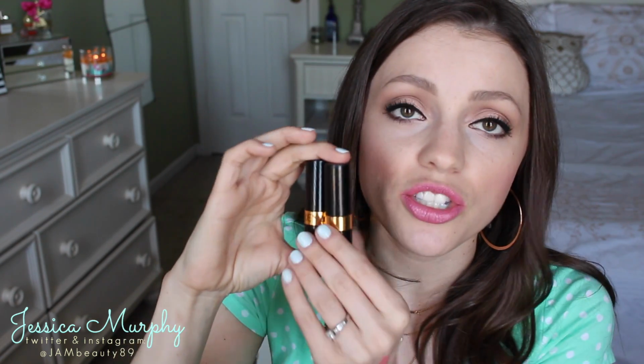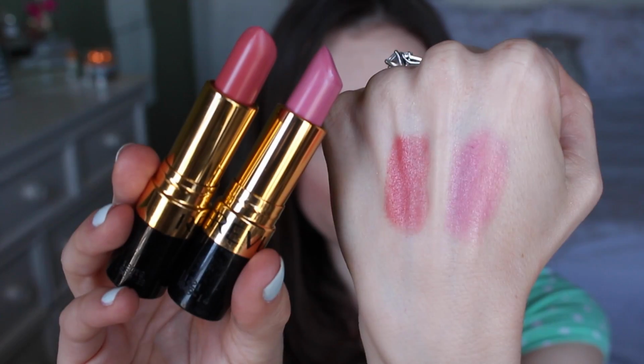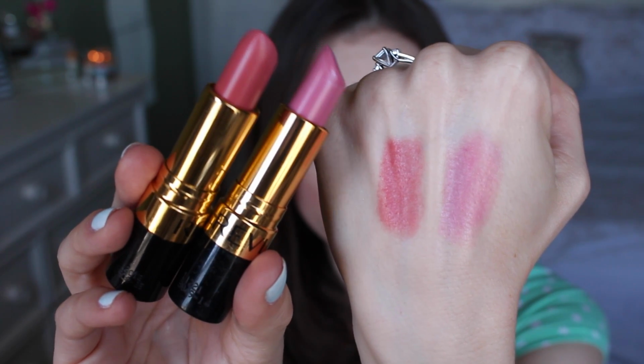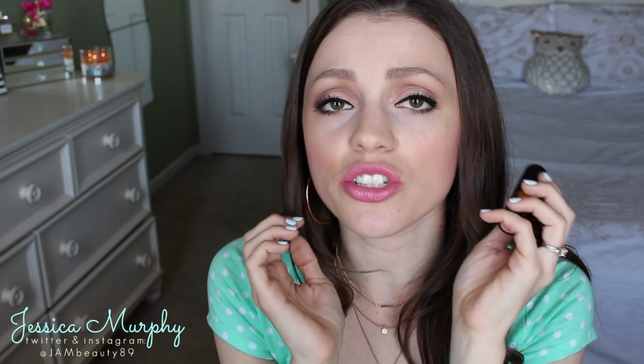And the packaging is so classic to me. It's classic Hollywood, just black with the gold, and then there's the gold, not ferrule, but like bullet casing. It's just so classic lipstick to me. I love these so much.